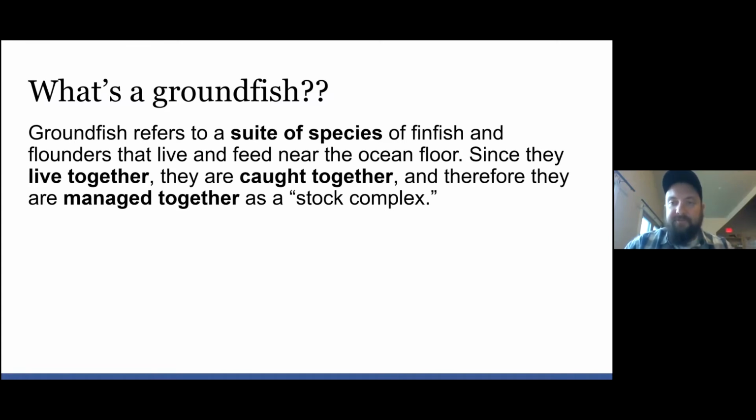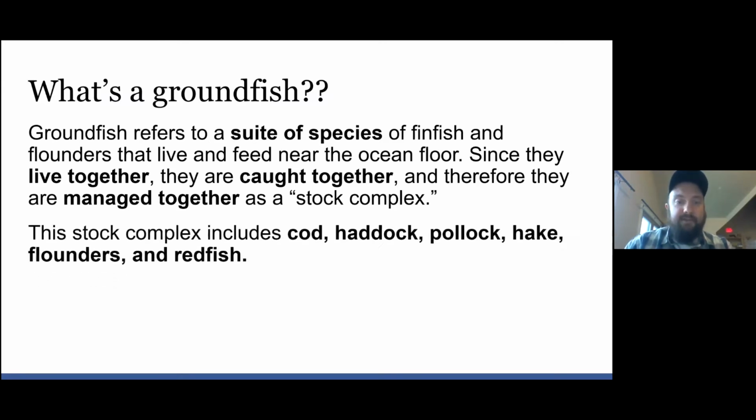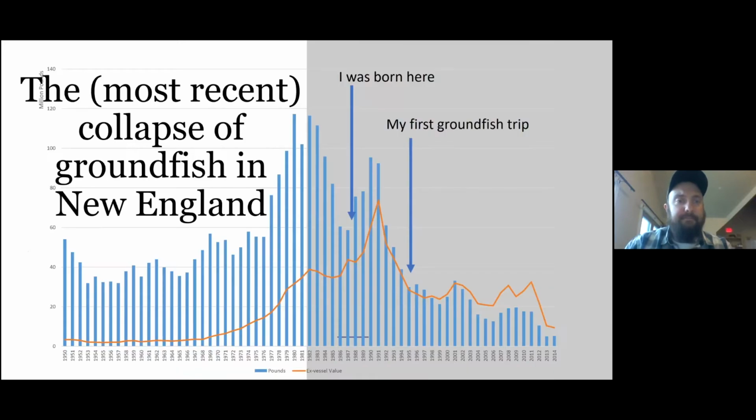So there's about 15 different stocks of groundfish species that are all managed together in what we call the Northeast multi-species fishery. And those are things like cod and haddock and pollock, all of the flounders, so your halibut, dabs, gray sole, things like that, and also redfish. So when we talk about groundfish, we're talking about that whole suite of species that sort of cohabitate together.